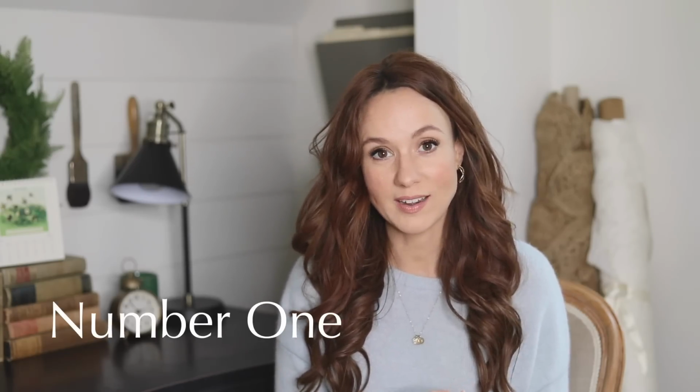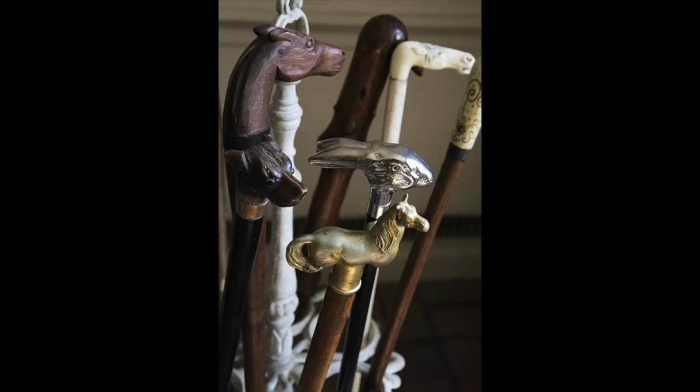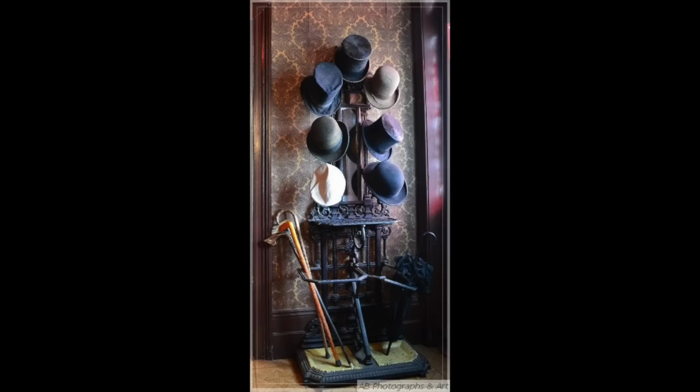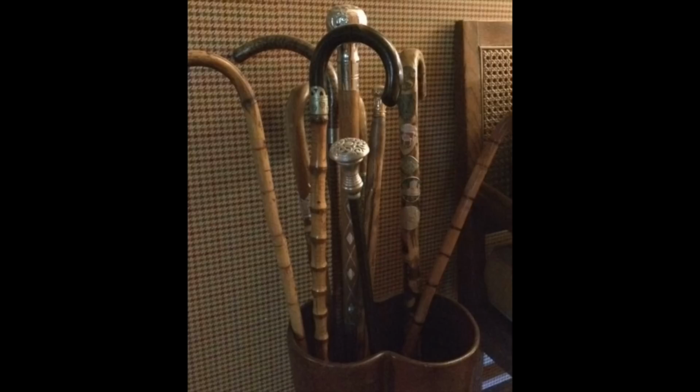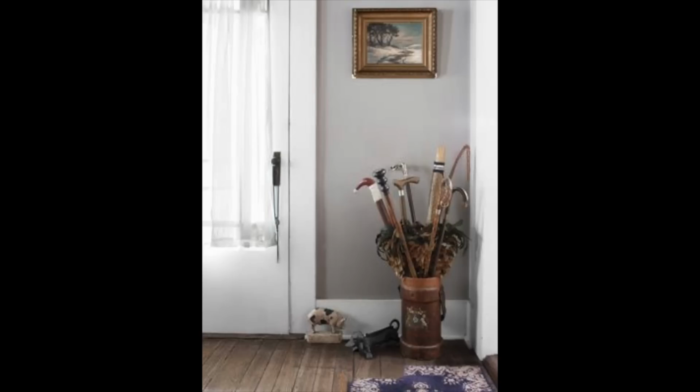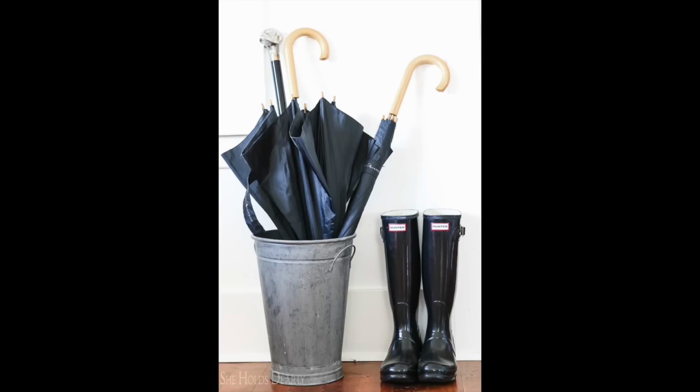So, number one, I want you to start collecting walking sticks, canes, umbrellas, those types of things that have really pretty handles on them, or maybe a metal animal or something. I'm going to make a prediction that these are getting more and more trendy. I'm seeing them when I'm out antiquing, and they're running about $30 a piece. So if you see them garage selling, I would grab these. I think that having them stored in a container by the front door looks really nice. I have a French flower bucket that I keep mine in.